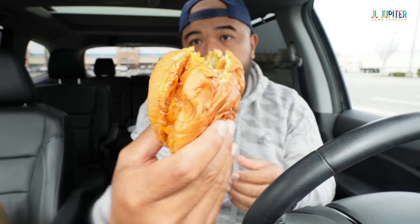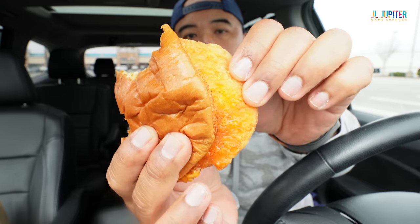Got a good spice. I swear they use the same bread for their chicken sandwich. Collapses really well. Nice and soft. This is a good start. This definitely has a Popeyes signature sauce flavor. Really good.